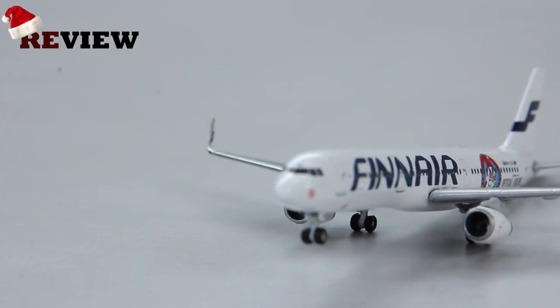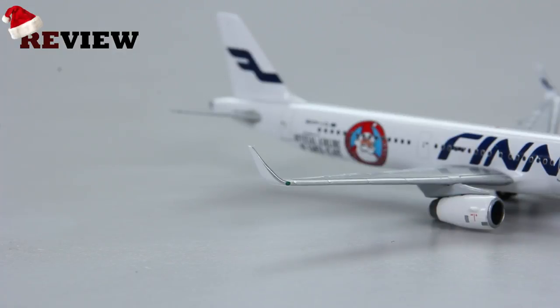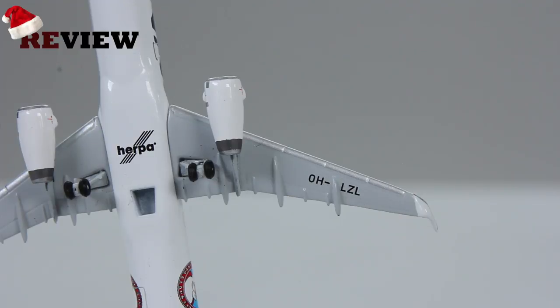And from there we can then nicely move to one of the highlights of the aircraft, and that's of course the wings with the winglets. And they do, I must say, look really nice on an Airbus A321. And if you take a look here at the inner side, we can also see the Finnair branding. Then if you look at the wings, they look particularly good on this aircraft model, with a lot of markings on the wings, on the upper side, but also in the underside, where we also have the full registration code. You can also see here the hole in the fuselage for the stand.